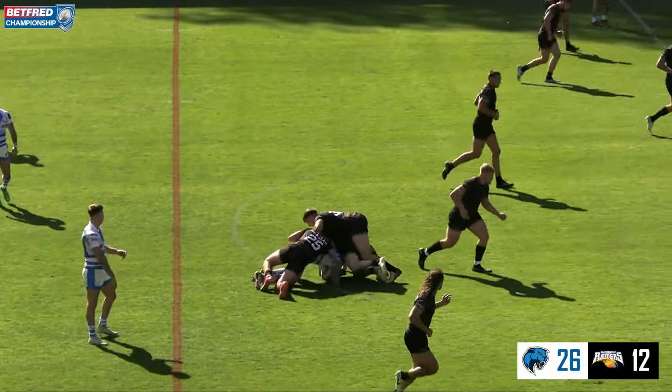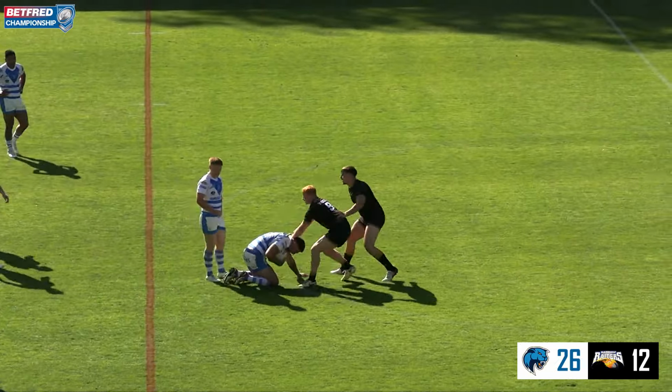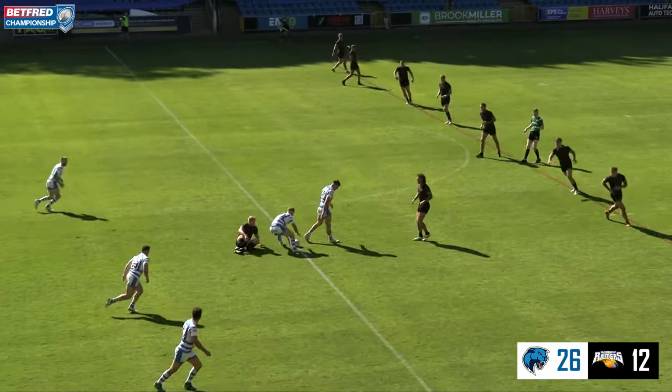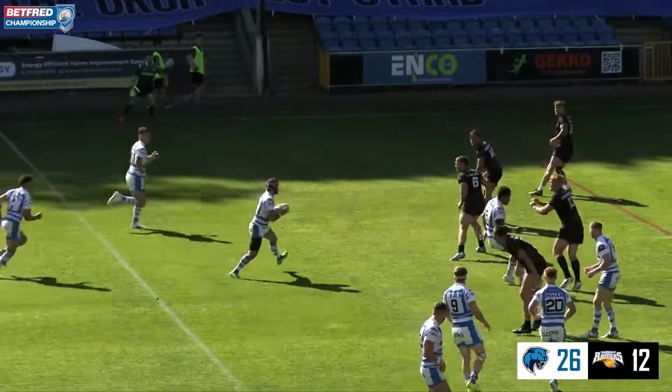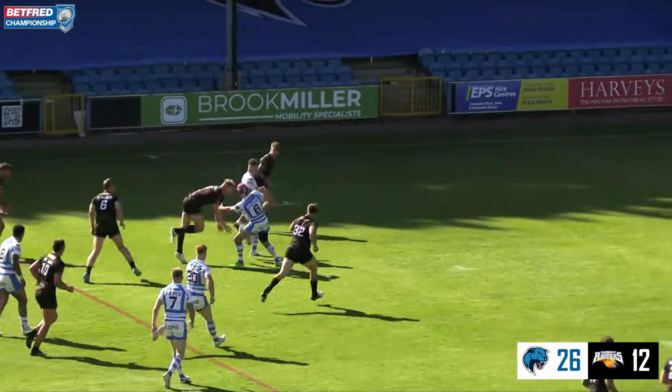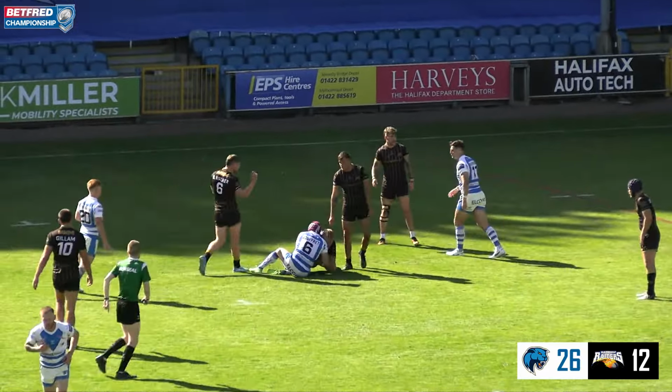Here's Woodburn Hall from the handover. Inman waits at dummy half. Finds Tibbs. Looking for a hat-trick, of course. Quick play the ball. Inman finds Keys. Runs across the line. Finds Dufresne. Dufresne with a dummy. The ball comes loose. It's a loose carry. And Barrow with another set of 6.